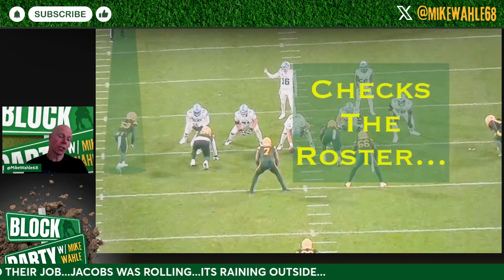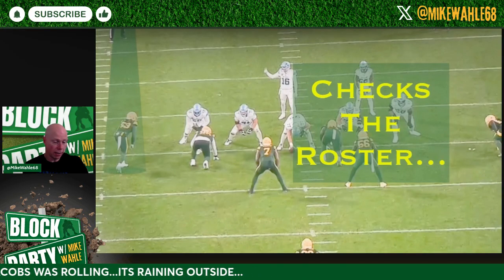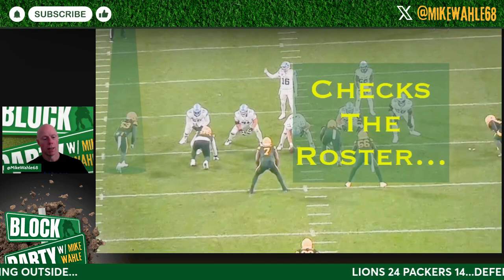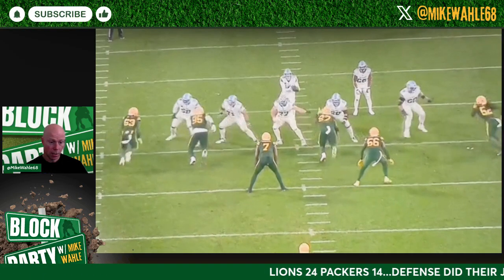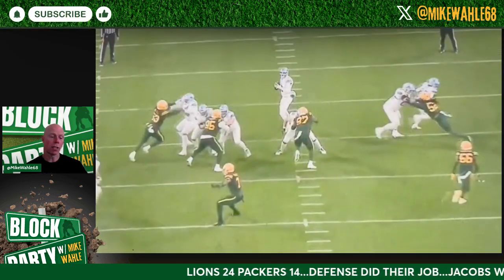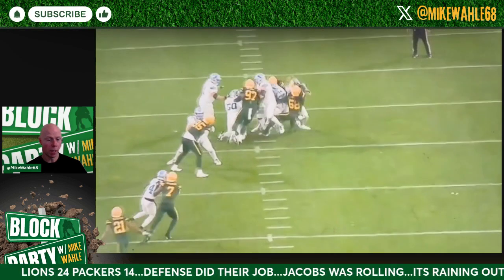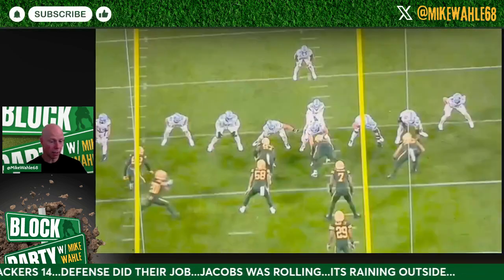Yeah, so I had to check the roster on old 5-3 Mosby. Aaron Mosby, cousin of Ted. Didn't know who he was. So obviously Penei Sewell gets tripped up here. Let's not make it anything more than it is. It happens to everybody. But hey, man, kid comes in, gets the sack. It's a good deal.